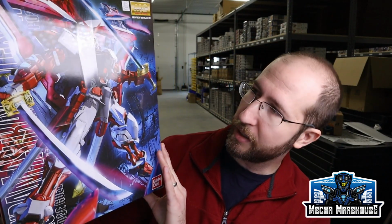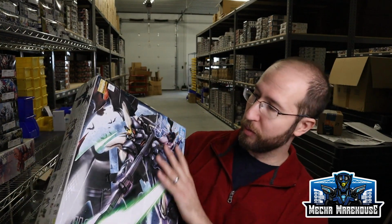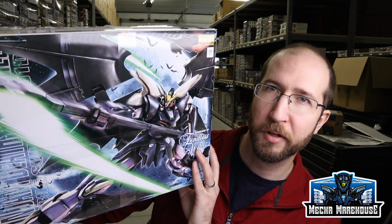So we got an Astray Red Frame, Custom I think is the designation on that one. Got a bunch of wing kits in. These are always perennially popular. Master Grade Death Scythe Hell. I finished one of those recently. It's up on my Instagram.